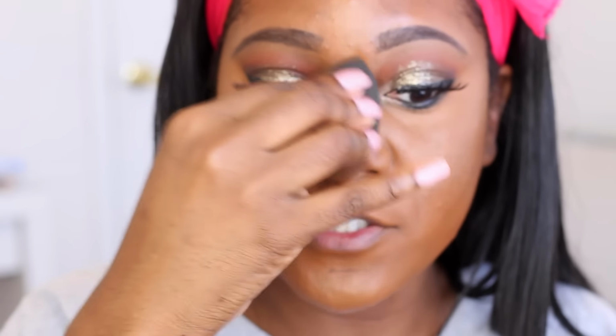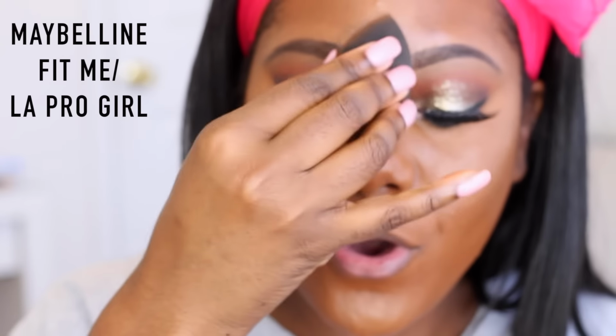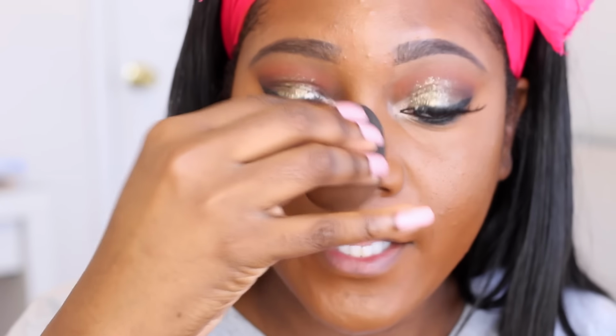Now the drugstore alternative for the concealer is the Maybelline Fit Me Concealer, or you can use the LA Girl Pro Concealers. Now those things are life. I absolutely love those. But those would be your drugstore alternatives for the concealer.